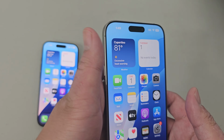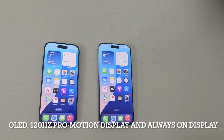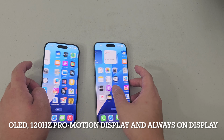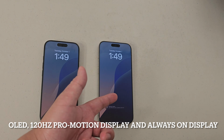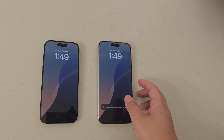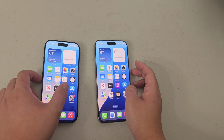And of course, there's actually an OLED display on both phones. And yes, 120 Hz ProMotion is actually included, unlike the regular 16. And if you were to put the phone to sleep, there is actually always on display. The third generation of iPhones to include always on display. And now let's move on to the processor.